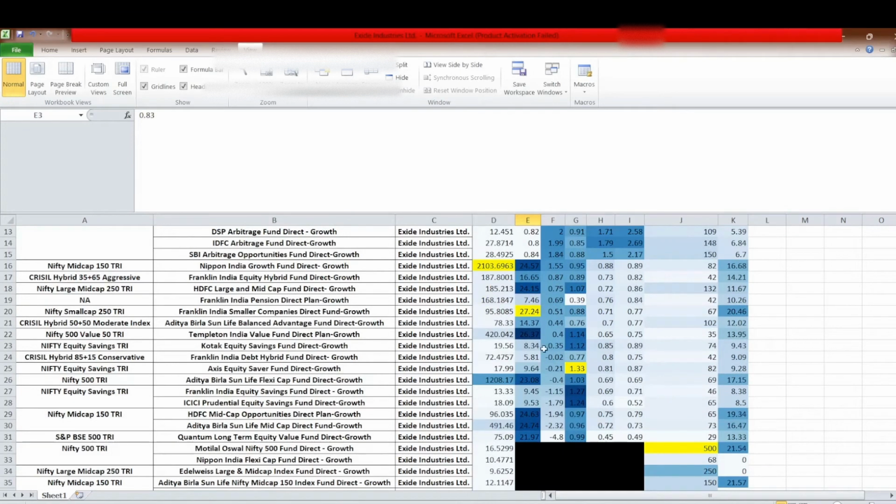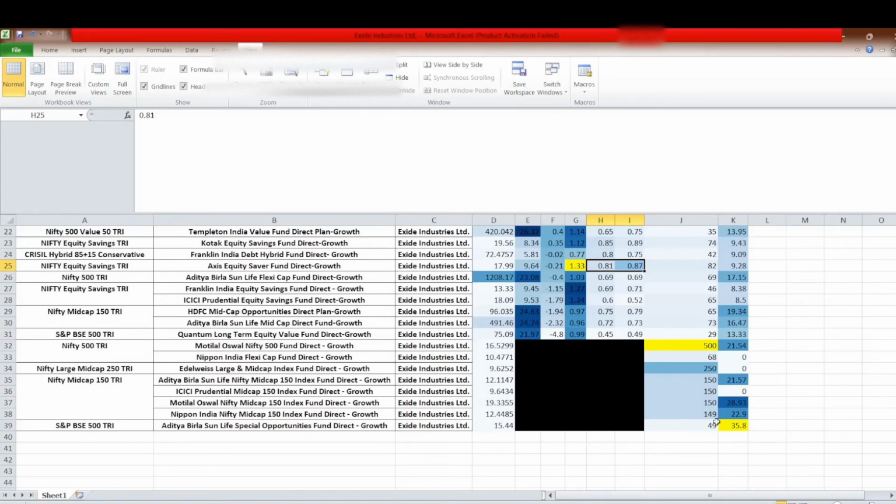It's a good one, and 1.33 beta value for Axis Equity Saver, which is very high. We can predict the data when the beta is very high. The same impacts the alpha and the Sharpe and Sortino ratio. And as usual, the same Motilal Oswal Nifty 500, and 35.8% returns for Aditya Birla Sun Life Special Opportunities Fund.